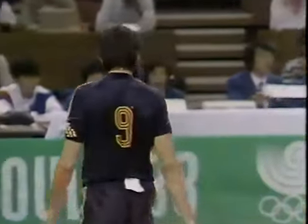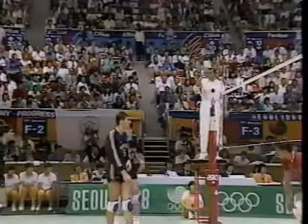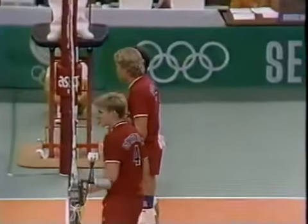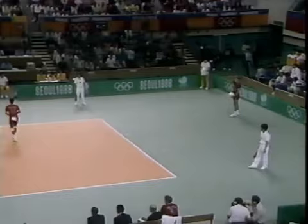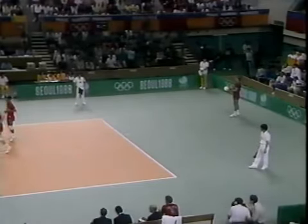And look at them, they're going at it at the net. Karai and Gouveia yelling at each other. Karai certainly has the scoreboard on his side. And the referee has given them both a yellow card warning. If either one of them does it again, it is a red card, which would be a point. He's warning both players, Karai and Gouveia.